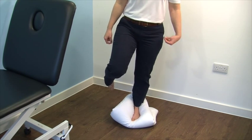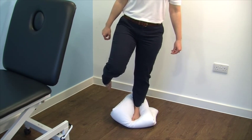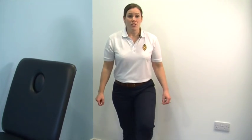This will be quite a lot harder than when you did it with your eyes closed or with your eyes open. Once you have achieved this level of exercise to 30 seconds, we would advise you to move on to stage 2 of the exercises.